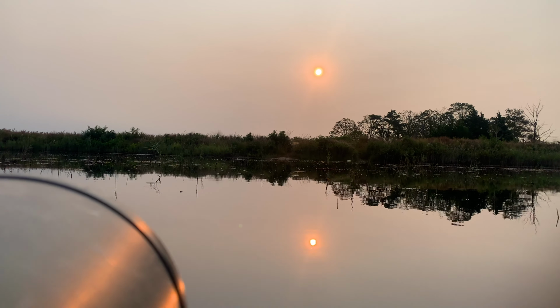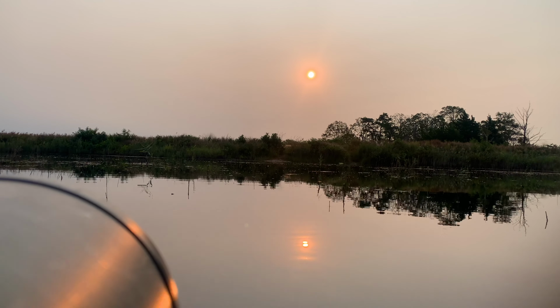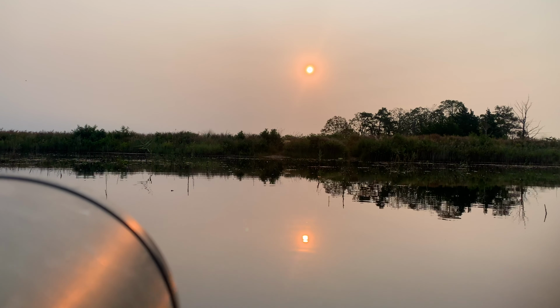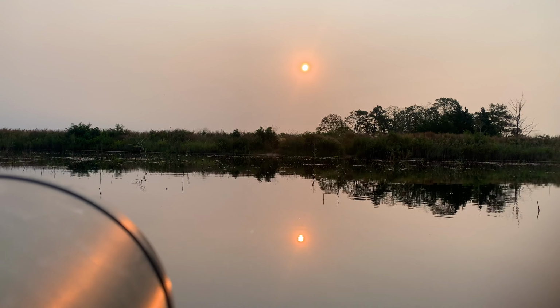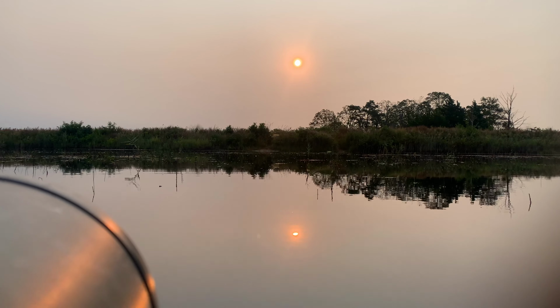But anyway, I'm going to hang in this one spot here because I would really love to get a nice backlit shot. And I'm sitting in shallower water now, which is good because I was starting to get a little cold. I guess I didn't wear enough insulation, enough layers. But man, this is fun. I've got some great shots already.